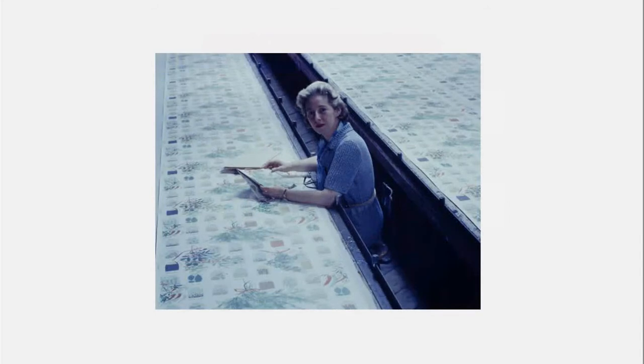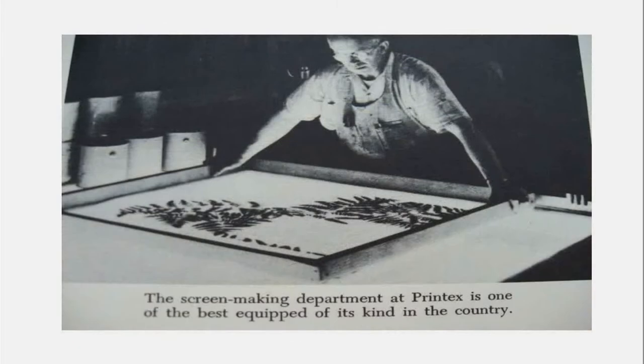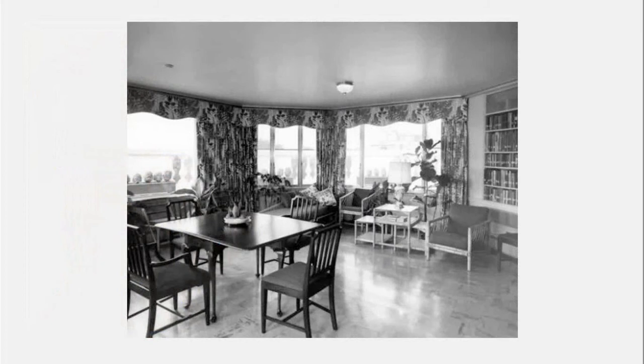Eventually, their apartment got too small for their growing business. Neumann decided to relocate their business to an old silk screening plant in New York's Hudson Valley. By 1952, their business became a 24-hour operation. Women across the US sported Neumann scarves, from Marilyn Monroe to Grace Kelly, while the First Lady, Bess Truman, bought a Vera design drapery fabric for the White House.